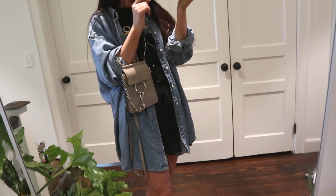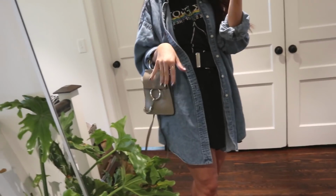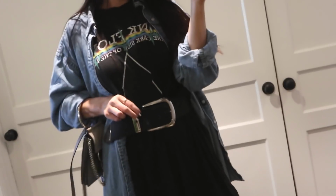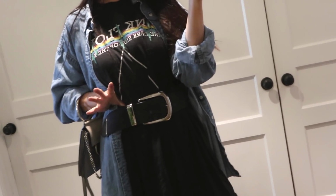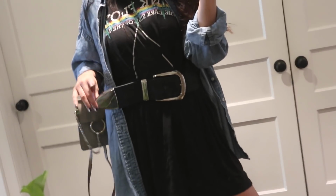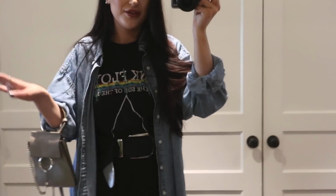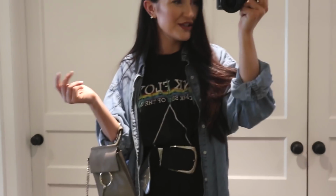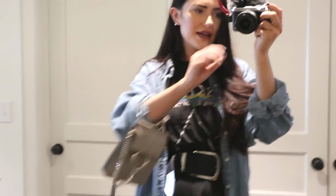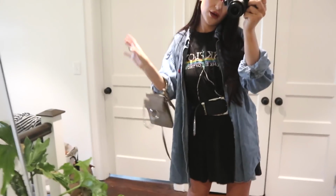For my bag, I have this Chloe bag. You guys know I love this Chloe bag. It's so cute and it just kind of looks perfect. So this belt's kind of hard to show you guys, but this belt is a Below the Belt belt and I love this. I got it from a PR showroom in LA, and it's literally my favorite thing ever. It's so big, but I love that, and I think that this kind of outfit works with a big ginormous belt like that, in my opinion at least. But yeah, I think it's really, really cute and very cozy.